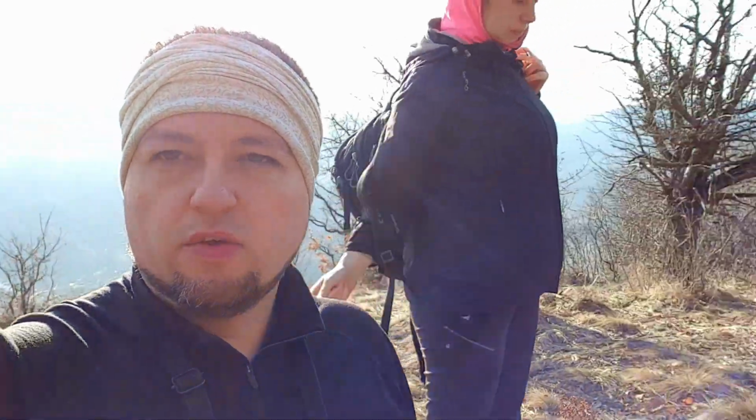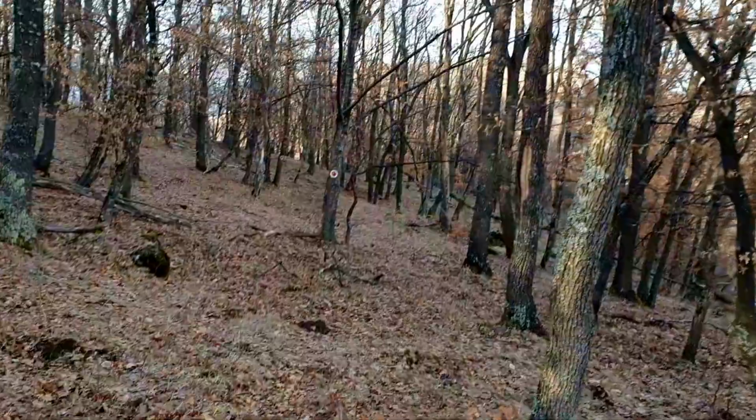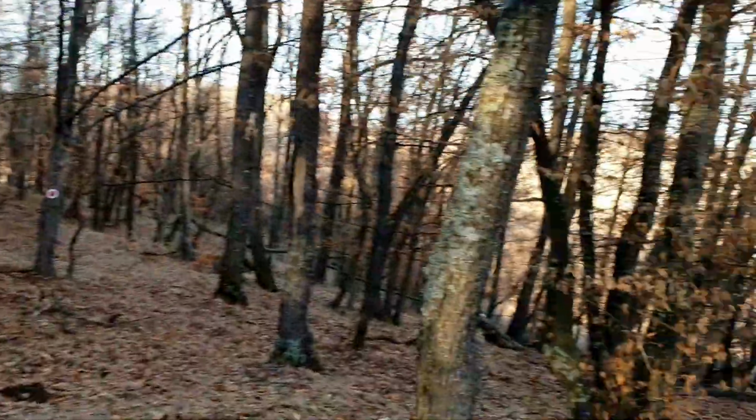We have stayed half an hour on the peak, we have eaten, we have drunk, and now we're leaving. We are descending from the peak and we have snowdrops on both sides of the trail.